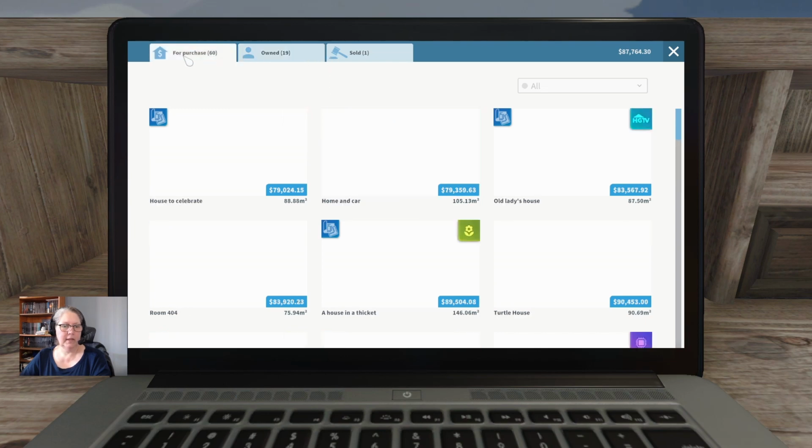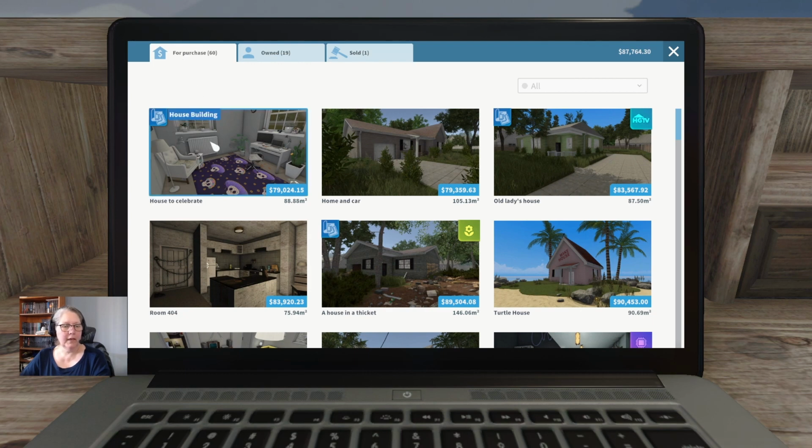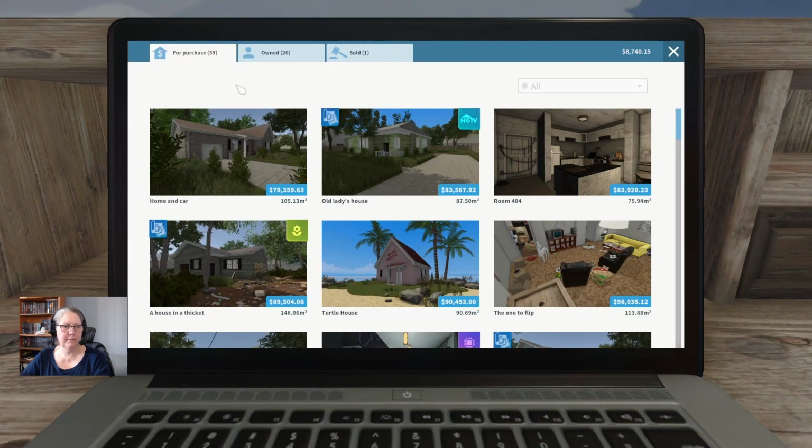Okay, we are looking at our for purchase. Give me a minute while we load in. There we go. I can purchase the House to Celebrate, which I think was the house that was released for Dia del Muerto, the Day of the Dead. Anyway, we're going to buy that house and add it to our stable of housing. We're now nearly broke again, so we best get back to work. Rightio. We need to earn another 80 grand so we can buy the home and car.